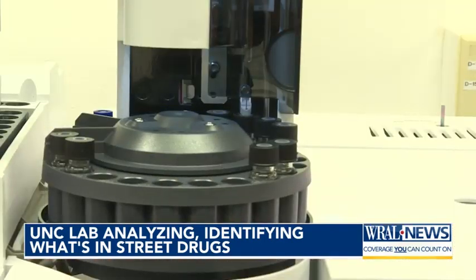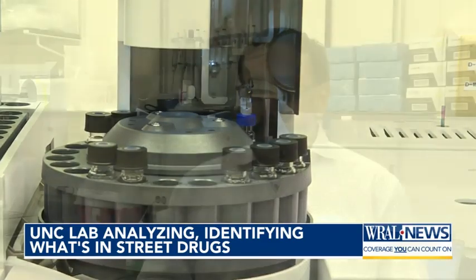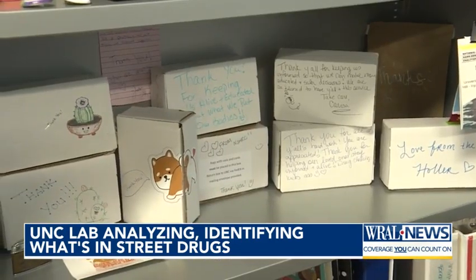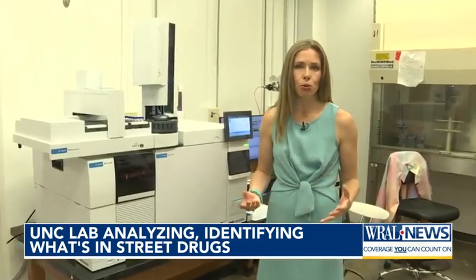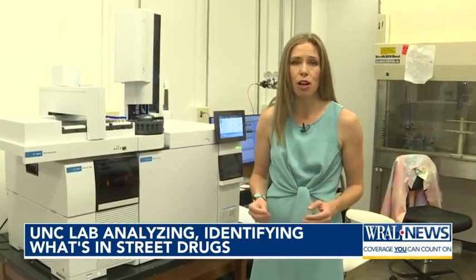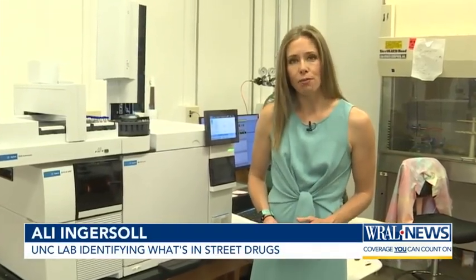Dasgupta feels that incorporating science into the public health approach is a key piece to tackling the crisis. Normally, we don't find out what's in street drugs until it's too late, when people are either dead or they're arrested. There's no opportunity for prevention. There's no opportunity for recovery. And the program continues to grow as there's more interest from community partners to understand what the drug supply is like in their areas. In Chapel Hill, Ali Ingersoll, WRAL News.